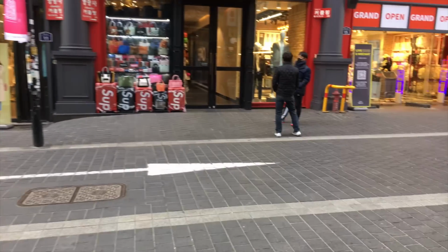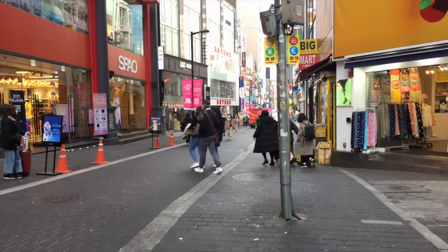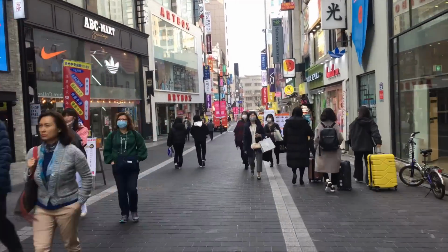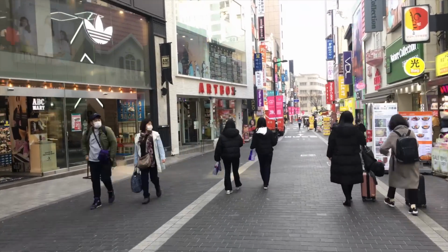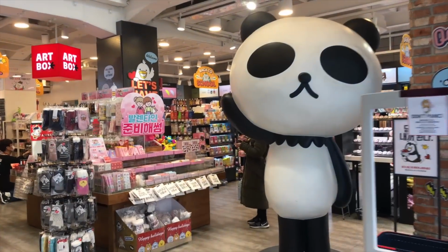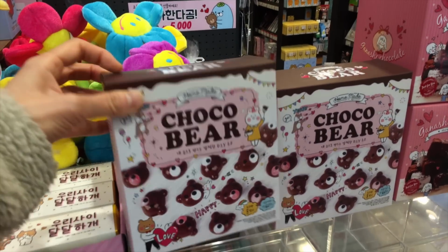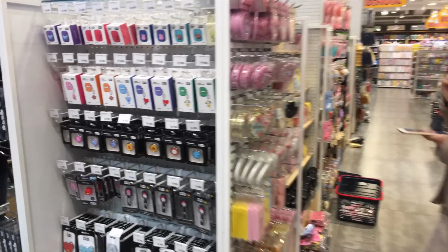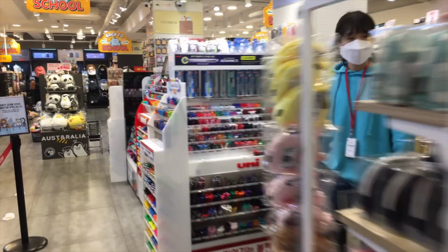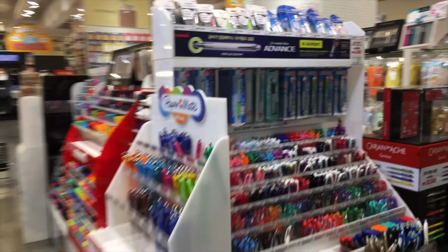If you leave the Mediheal store and turn right and just go down the street, we're going to head to one of my favorite stores in Korea to shop for cute stationery and other home goods and stuff, and that is Artbox. And I have tons of videos where you can go shopping with me at Artbox, so I will link those and definitely check them out if you like cute things. They sell tons of pens and stationery and cases and things like that.